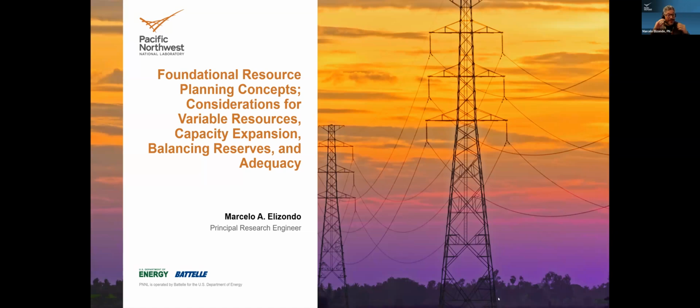Okay, so as Elliot and Juliet mentioned, I'm going to present some fundamental concepts about resource planning with some considerations on capacity expansion, balancing reserves, and adequacy. And I'm going to talk about how planning has evolved as more renewables have been integrated over the last years in power systems around the world. Especially now, it is of high interest to continue to evolve power system planning methods and tools so that we can achieve the objectives of decarbonization or the renewable portfolio standards that many of the states have in the US, for example.